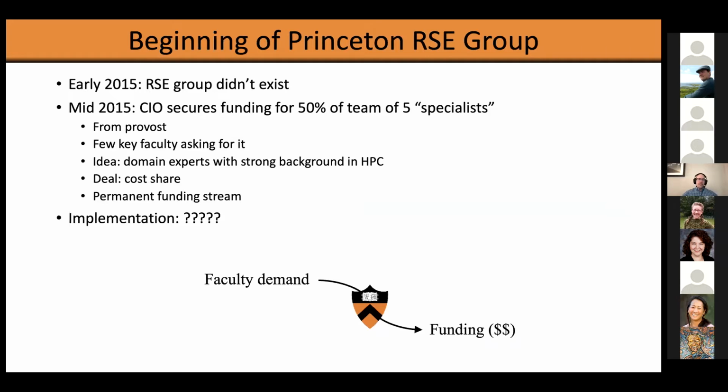So a bit of history. In 2015, this group didn't exist. And a few key faculty were saying something along the lines of, look, HPC architectures are changing so quickly, we can't keep up with our codes.